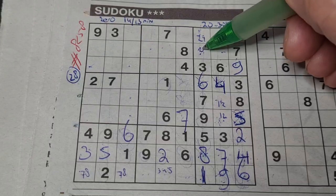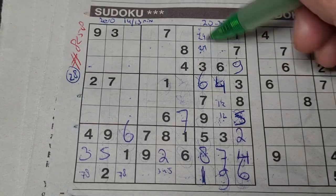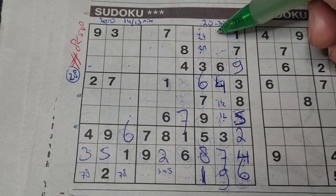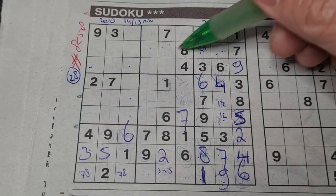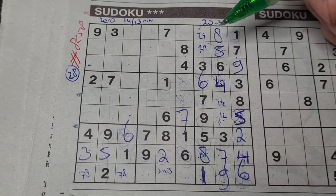Let me mark those 2 boxes that appear in this big square. The 1, 2, 3, 4, 5 is missing, 6, 7, and 8 is missing, 5 and 8. We have 8 in the second row, no 8 there. 8 should be here, and the 5 goes there.